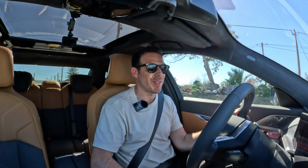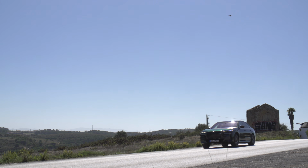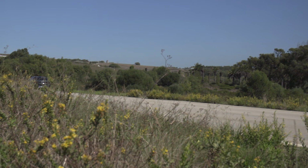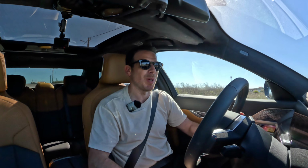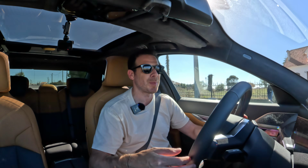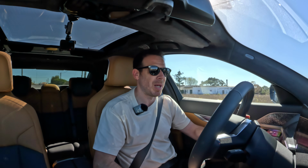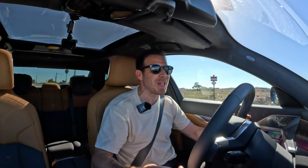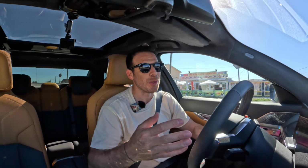Driving dynamics. Definitely on the sportier side than the base i7. Of course, it's still a heavy car. You will feel the body roll. You will feel the heaviness of the car. I would love to say that it drives like a smaller car. Maybe it does in some ways, but overall it is still your typical heavy BMW 7 Series, especially i7, which is, as I said earlier, close to 6,000 pounds. So from that perspective, if you're looking for, let's say, an M3, M5 type of driving experience and lateral forces and all of that, you're not gonna get that.